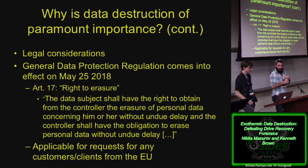Let's see the legal considerations of this. You guys might have attended an earlier session. I believe somebody talked about GDPR. And if you haven't, I can give you a quick overview of it, or at least a part that's relevant to what we're talking about. This takes effect May 25th, 2018. And Article 17, I will read this just for your edification.